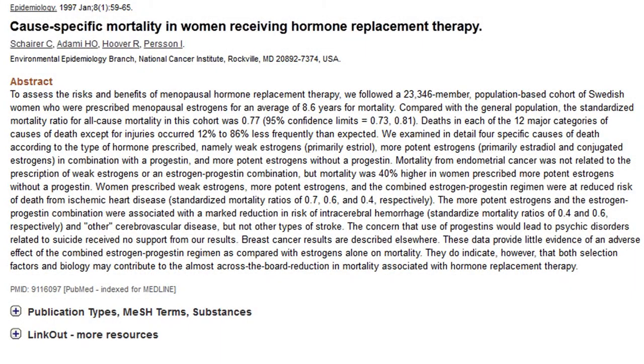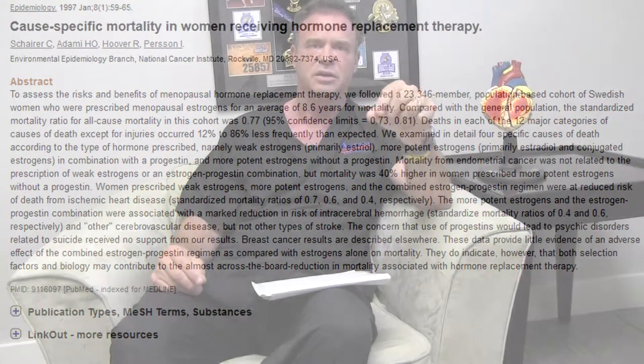Now let me talk about how hormone replacement therapy actually reduces cancer. I think the best study was a 24,000 women study out of Switzerland that showed a reduction in breast cancer of 26%. 26%. And 75% of those women used bioidentical hormones in that study. So there's obviously something going on.